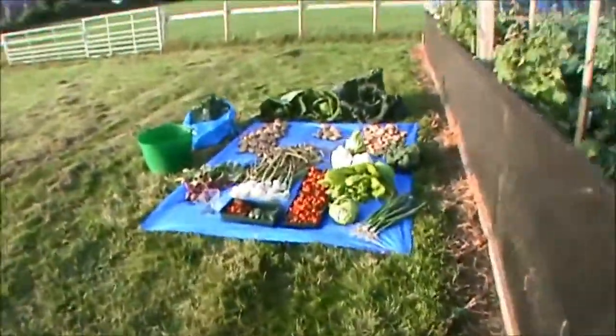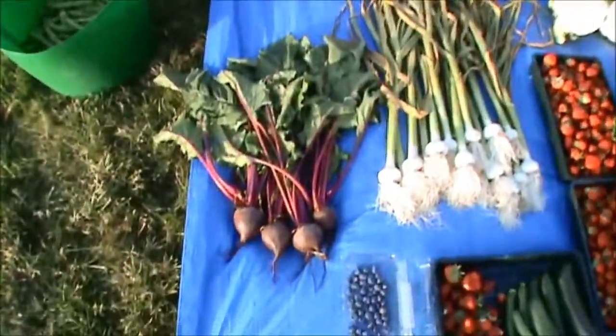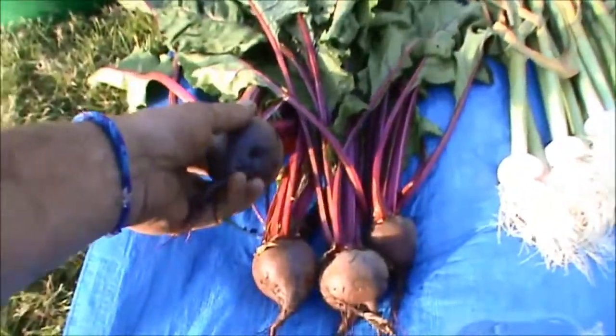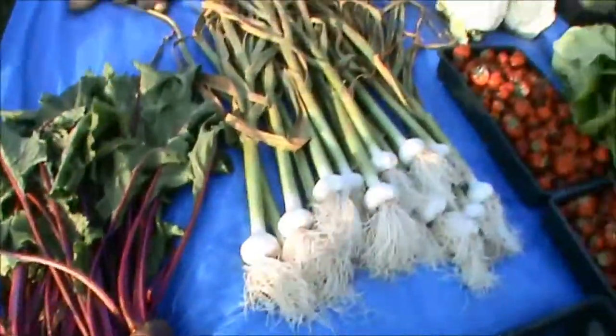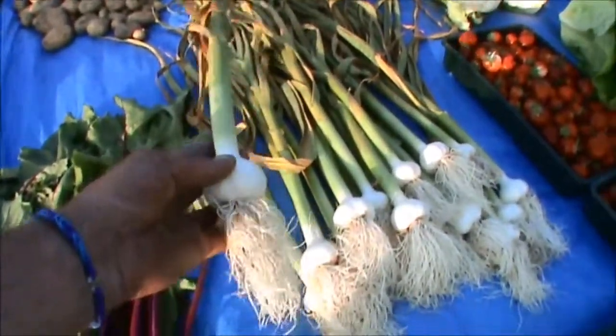Right, so we're going to have a look at the harvest, because I've got to lug it all over to the van. It's all around here laid out for you to see. There you go. Right, so we'll start off here. There's the beetroots, a bit big. There's my garlic, the rusty garlic. Cleaned up okay, it's not a bad size.